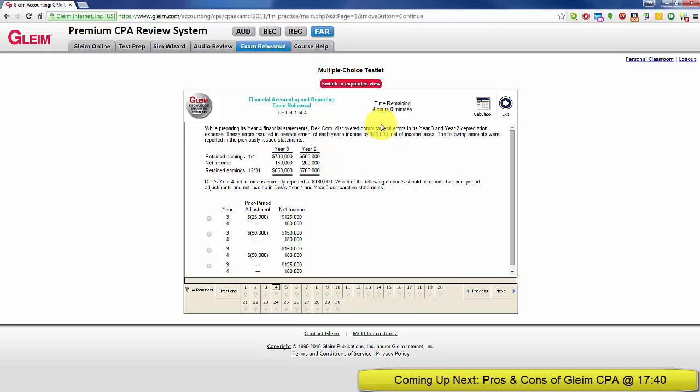And then you need to lock yourself in a room, treat it like the real thing, watch your time, and make sure to budget for any additional time to double check your work, and then you'll be good to go. So I highly recommend that you use the exam rehearsal. It's a great tool, and the audio review is also very convenient for people who are working full-time and don't have time to sit and watch lectures at home. At this point, I think that covers everything there is to know about Gleim CPA Review course. So let's do a quick overview and do the pros and the cons of what I found with this course.